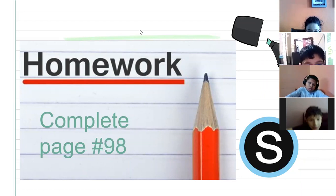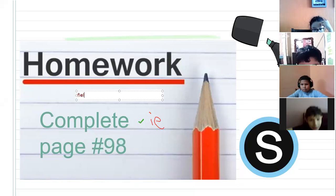The second instruction says put a check beside the answer if the letters I, E stand for a long E sound. So it means you have to read the answer. The first one, for example, is field. Field. Does this word have a long E sound? Feel. Does E sound like a long E? Yes or no? Yes. So you have to write a check next to the word.